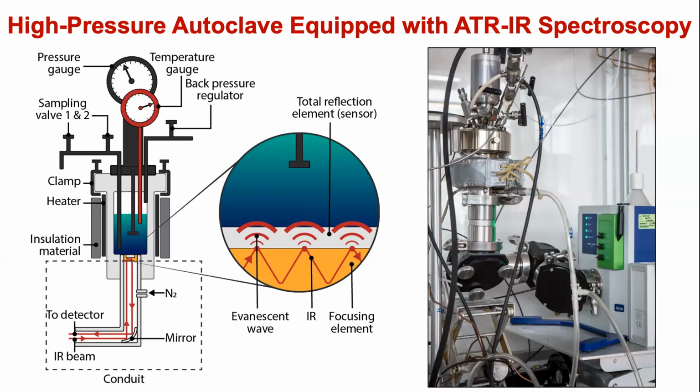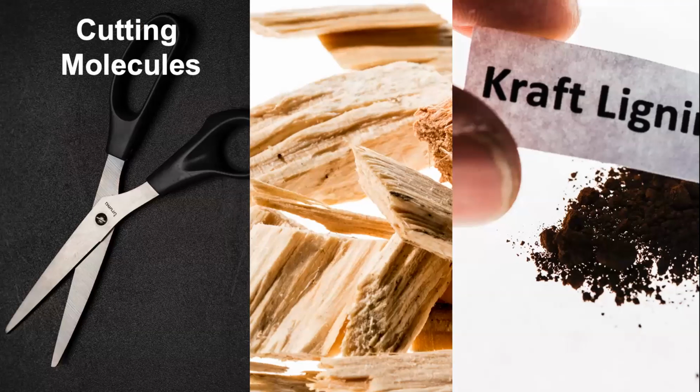The setup is shown here on the right, the picture on the left is the setup. And this setup allows you to go up to high temperature, high pressure. Typically you can reach a few tens of bars, and a few hundreds of degrees C. It's a typical Parr reactor. So like 200 degrees, 20 bar is the reaction conditions. We have been using it for cutting kraft lignin, or lignin in general.